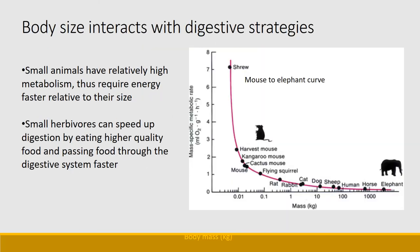Got it. So we've talked a lot about digestive physiology, foregut, hindgut, and different models. But one of the things that we often forget is that body size is super important. Body size interacts with digestive strategies. This is because of the mouse to elephant curve that was discovered in maybe the 30s. Basically, small animals relative to their size have a higher metabolism than large animals. Metabolic rate scales with body size to the 0.75. So small animals like a shrew, or even young animals, tend to need more high quality food, more energy per unit of body weight, because of this higher metabolism.